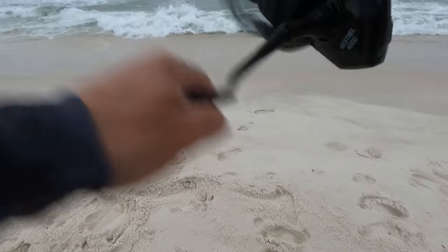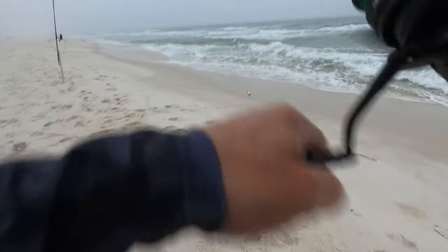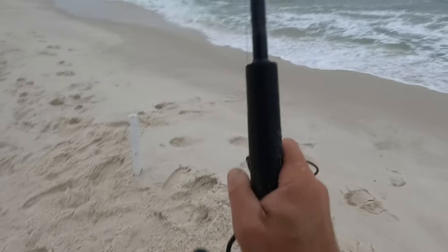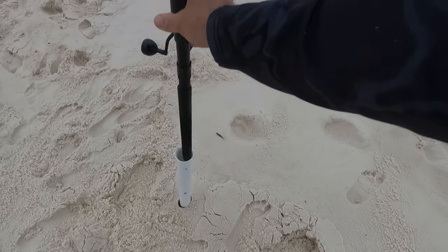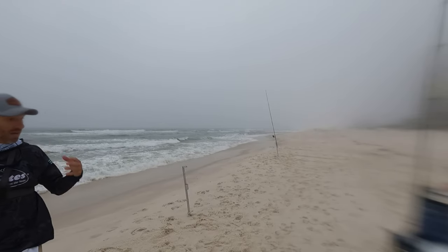All right. What's on the whiting rod? Come here. Nothing. Oh, there he is. He had swam all the way in. Another keeper whiting. Woo! Complete madness.